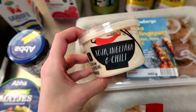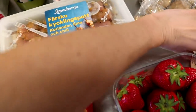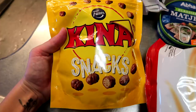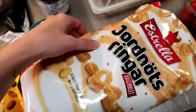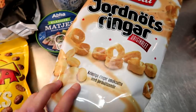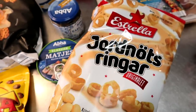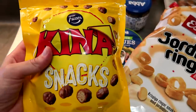This is with soy, ginger and chili. It's a really nice cold sauce and I really like it. And then I got some snacks. I think these are like wheat with honey that's dipped in some chocolates, really nice snacks. And these are peanut flavored snack rings. These are just like a childhood favorite, and I decided to get some snacks because it is a holiday after all and we deserve some snacks.